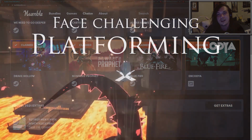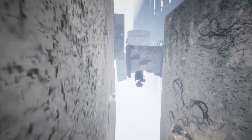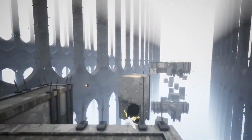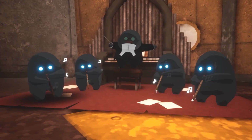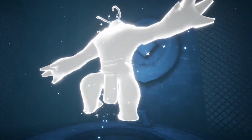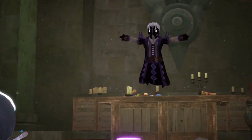We have Blue Fire, which is a bit of a hidden gem. Not many have heard of this game, but it's a very charming action adventure game that will remind you a bit of Zelda, but it has a lot of 3D platforming style challenges in between the combat. To me, this game felt fresh and thoroughly enjoyable, so I do recommend Blue Fire.